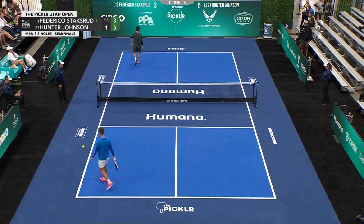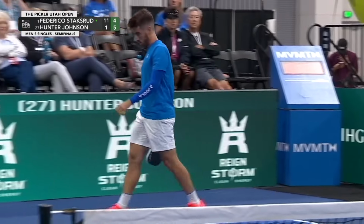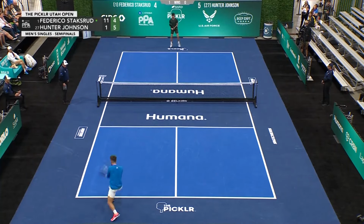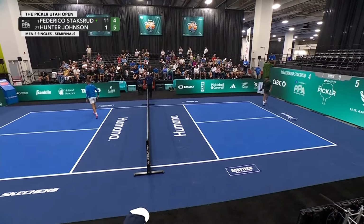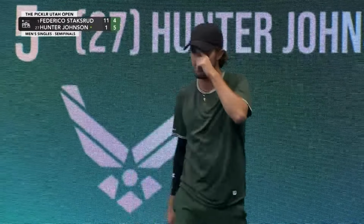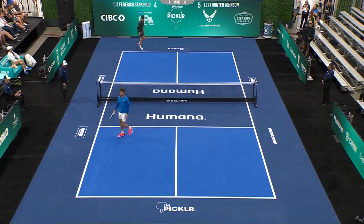That flat backhand up the line from Federico looks a little cleaner and crisper than I have seen in some previous tournaments. It's trouble for everyone if he continues to make that consistently. Problem with that forehand from Hunter Johnson. Right up the line. So let's see if he can find a few cross-court forehands as well.